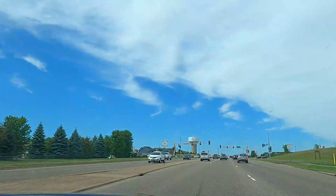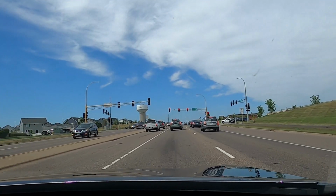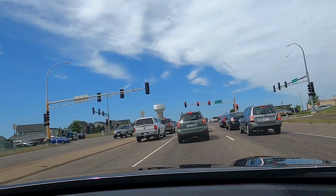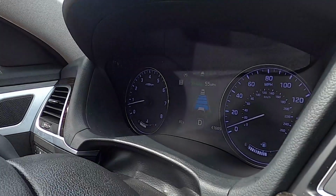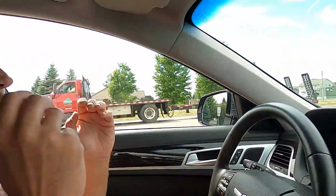Now we're going to come up to a stoplight. Let's see how the system interacts with that. Again, I am not touching the brake pedal. I am not touching the gas pedal. I have light pressure on the steering wheel. How is the system in the Genesis going to respond at a stoplight? We're at a complete stop. It still says the system is engaged.